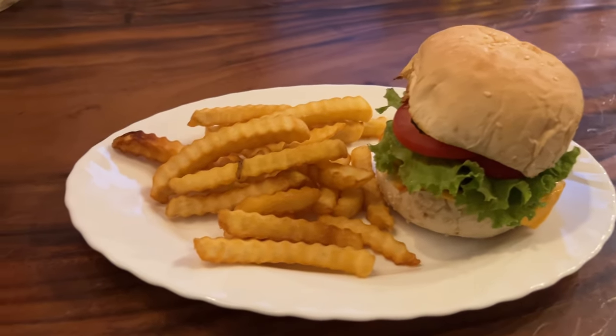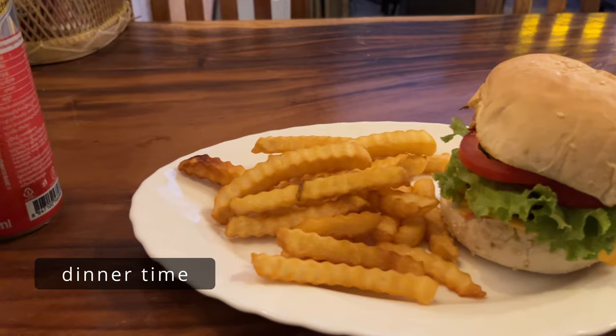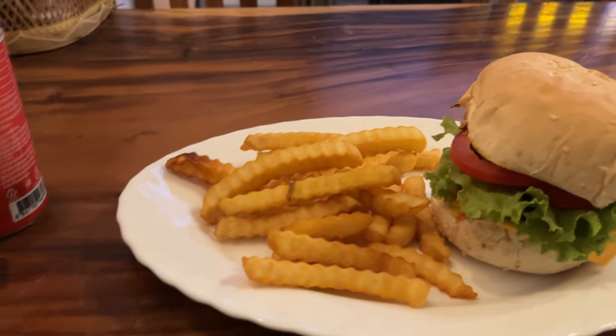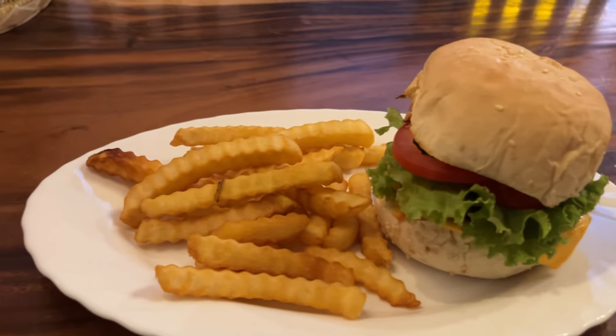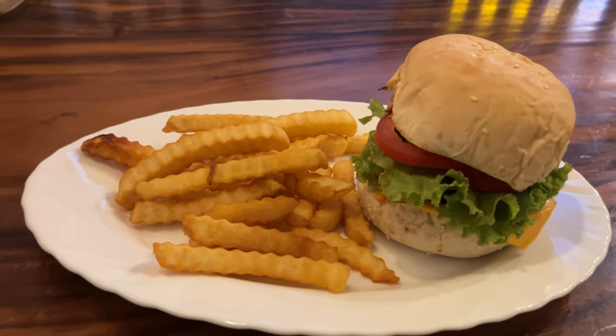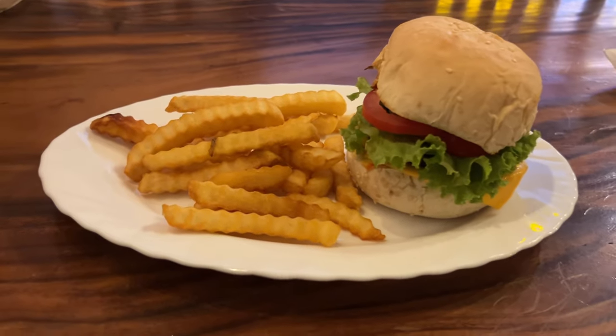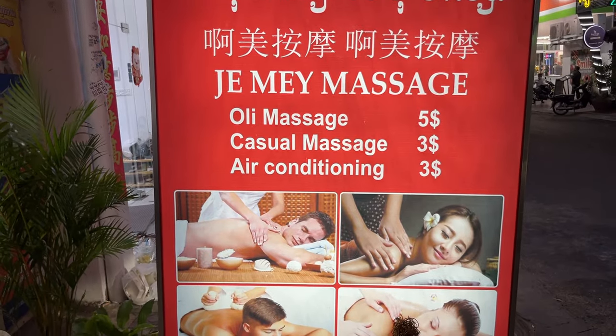Going for a cheeseburger. I wanted to go for Cambodian this evening, but all the joints I've been to take cash only, and guess what, I've already changed all my cash, so I had no more cash, and so I opted to come to a place where I can pay by card.